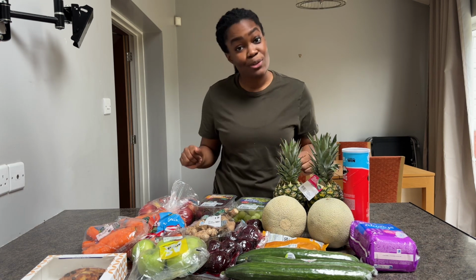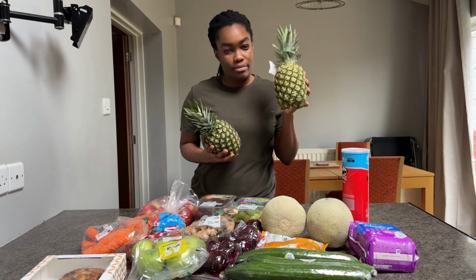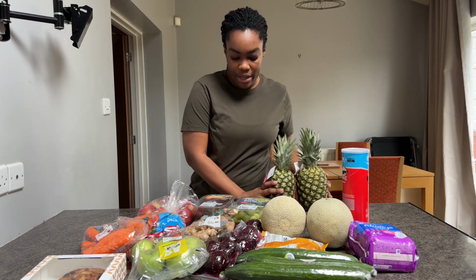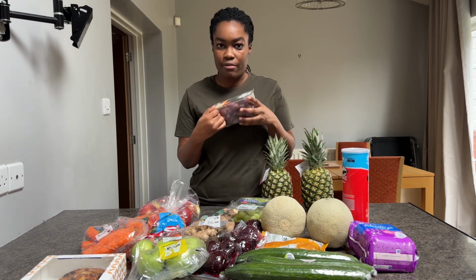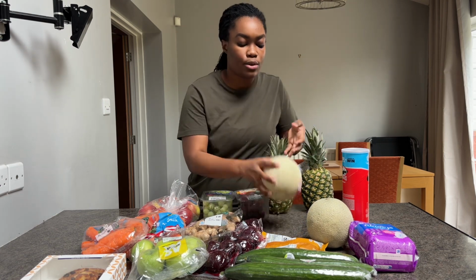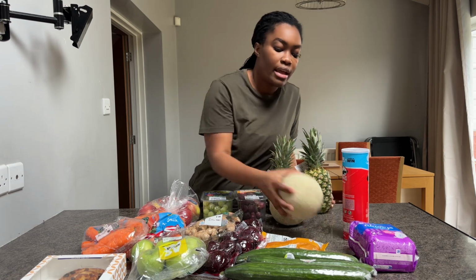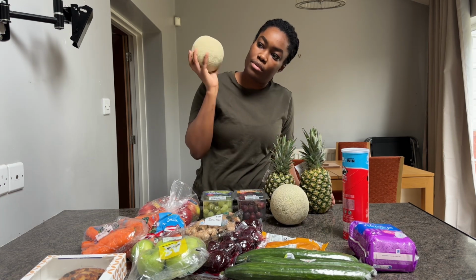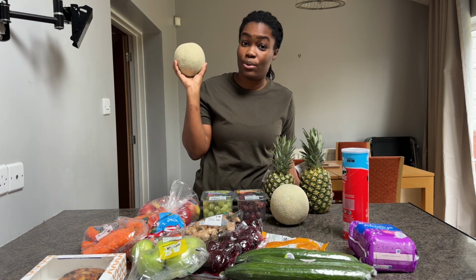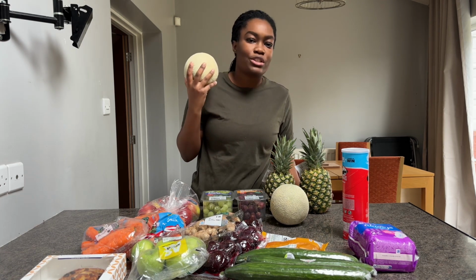So I'm going to be doing a grocery haul. I bought 2 pineapples, big enough size. I bought 2 packs of grapes, 2 cantaloupes to snack on. The pineapples I'll be using to juice. The cantaloupes I'm going to be snacking on, when you want something hard, because it's mostly juicing that I'm going to be doing. So now it's a little hardness, like eating food. It's nutritious, just the same.